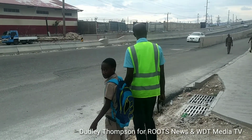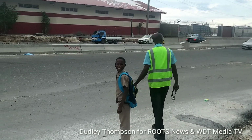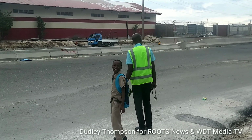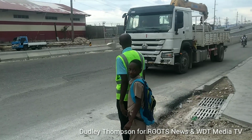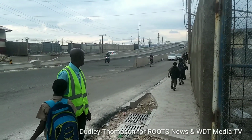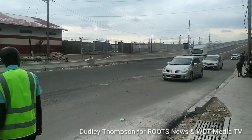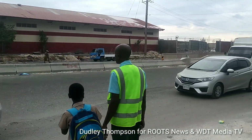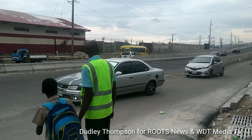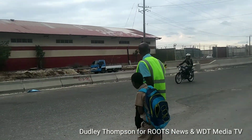We're seeing a danger here when school dismisses for the students to cross just at the edge of the flyover, and the security has to be assisting to cross students. And the cars are not going to stop, as you can see here. And the security is assisting this youngster to cross the road.